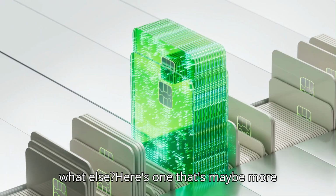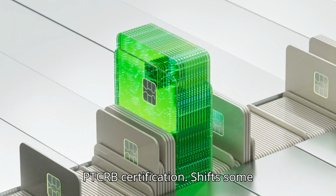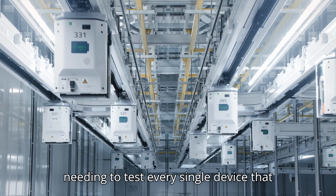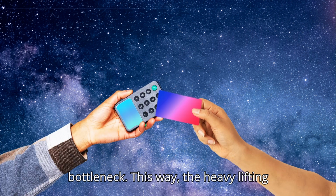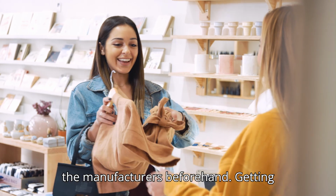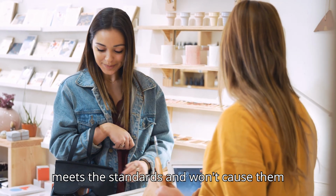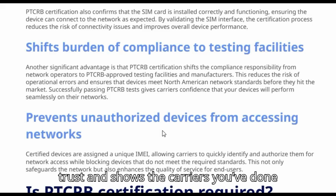Okay, what else? Here's one that's maybe more strategic for manufacturers. PTCRB certification shifts some of the compliance burden. How so? Well, instead of every single network operator needing to test every single device that wants to connect to their network. Which would be a nightmare. Right, a huge bottleneck. This way, the heavy lifting is done by the PTCRB-approved labs and the manufacturers beforehand. Getting that certification gives the carriers confidence up front that your device meets the standards and won't cause them operational problems. So it builds trust and shows the carriers you've done your homework.